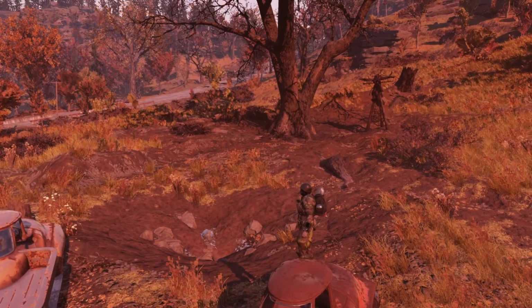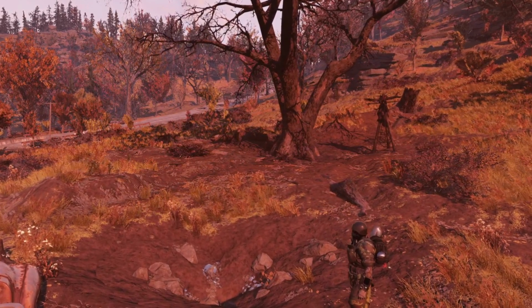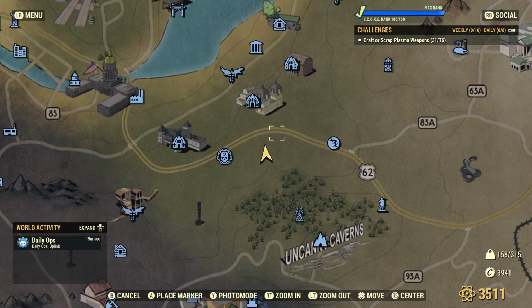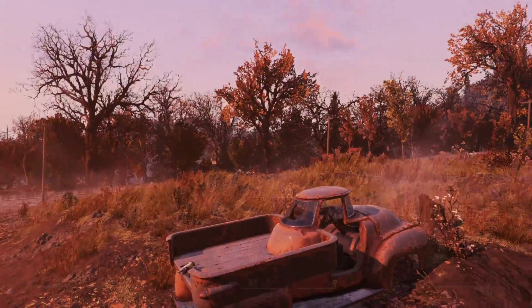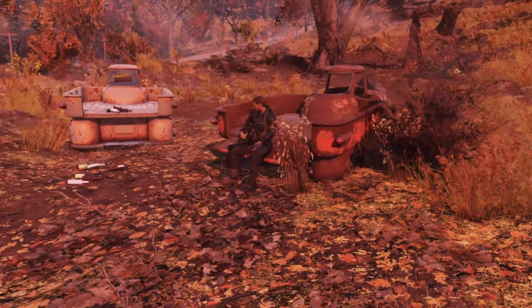And just up the road is the fissure where you get your scorch beasts. Obviously you're far enough away here that it's not any issue. But just a quick little run up there and get your daily scorch beast if that's a challenge. And on to the next spot.